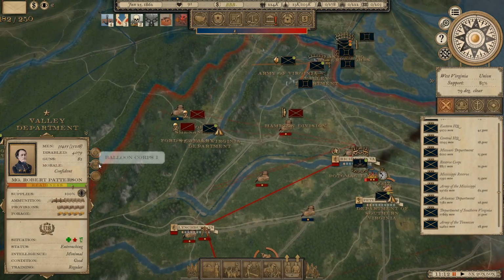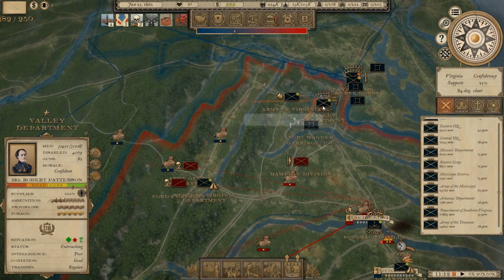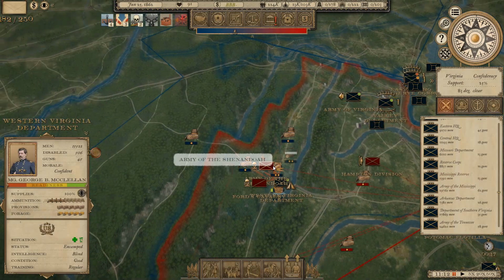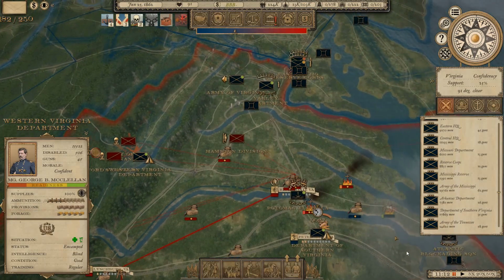Give him Balloon Corps. A hot air balloon and someone crazy enough to take it up under enemy fire to report enemy movements. Order delays plus 25%. Not sure about that. Intelligence gathering plus 25%. Level up by executing movement orders. Well, we do plenty of those. So somehow, hopefully these guys are heading towards Lynchburg, which kind of would make sense.